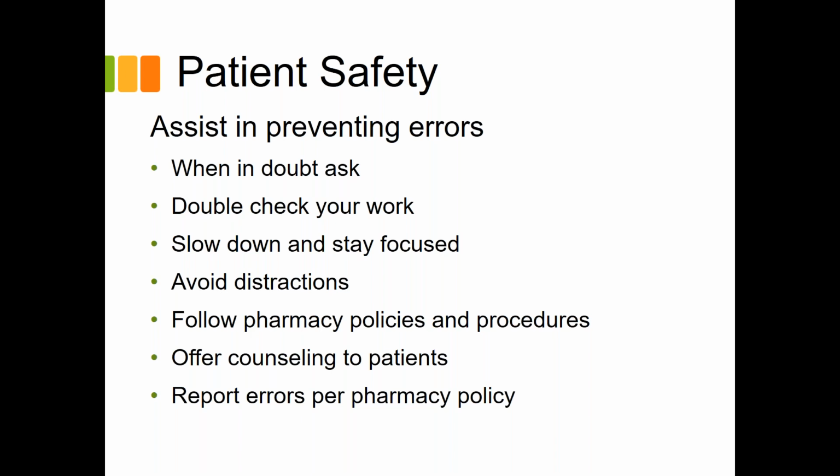So some things to do is, when in doubt, ask. If you ever have a question of what a drug is, or you don't understand what you're typing into the computer, ask. Or if you don't understand what the prescription says you're typing into the computer, ask. If you don't understand what the drug is, don't guess. And if you see an error, speak up. We've actually had times where technicians did not speak up, but did know an error was occurring and it was dispensed to the patient. It's good to double check your work whenever possible, and always slow down and stay focused.